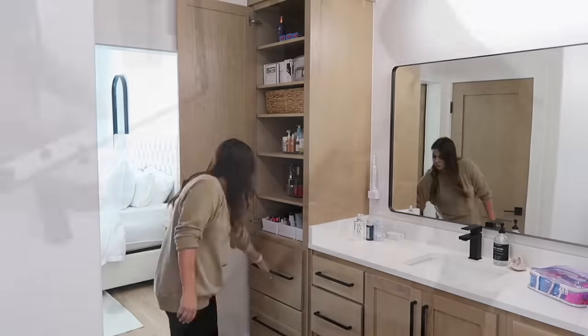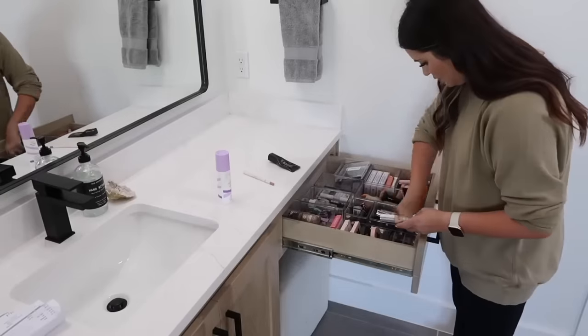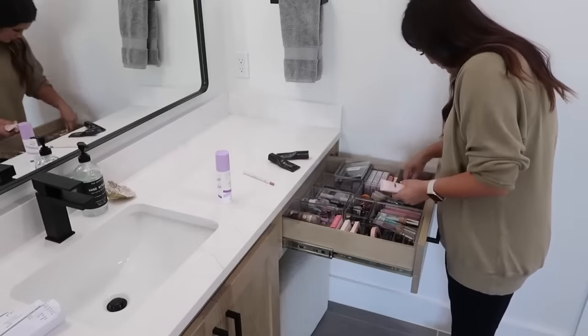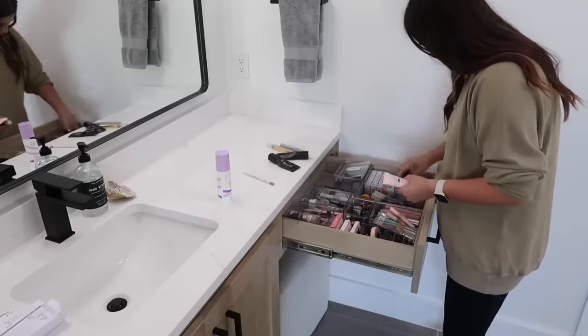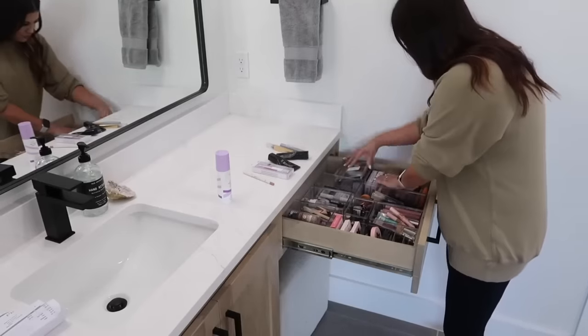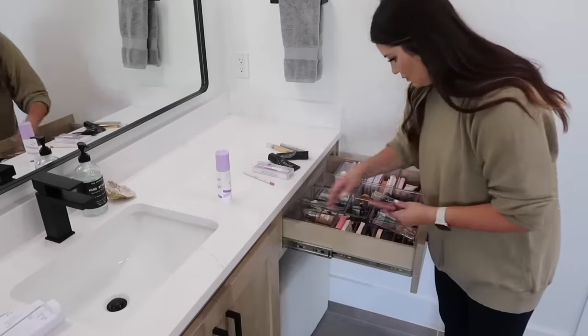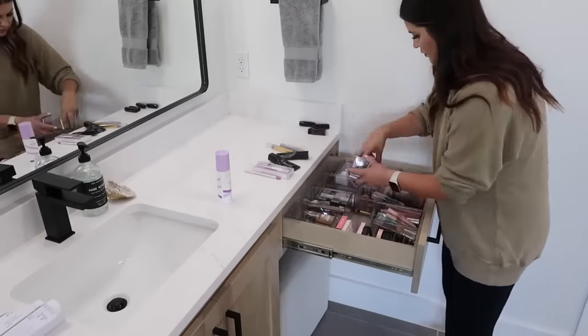Let's go through my makeup drawer as well, because I feel like I just need to sort through this. I didn't realize how many empty bottles I had in this drawer as well. I guess I need to be better about that. I feel like if it has even a little bit in it, I'm saving it, but then I'm never actually using it, so it's just going old in my drawer, so I definitely need to be better about that.